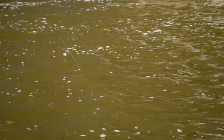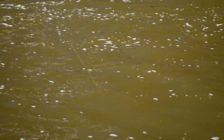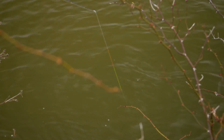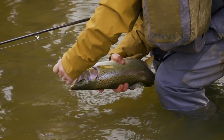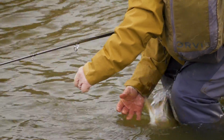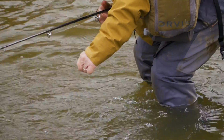It's dead drift, and you have just a little bit of tension on it so that you can feel every bump on the bottom and maybe a little bit more solid pull that might be a fish. Whoop. Bye-bye, buddy.